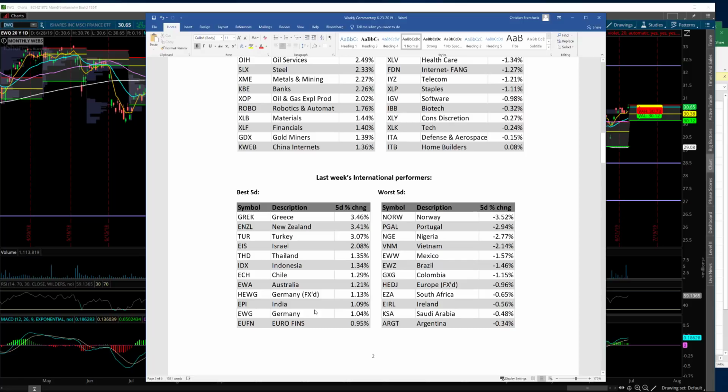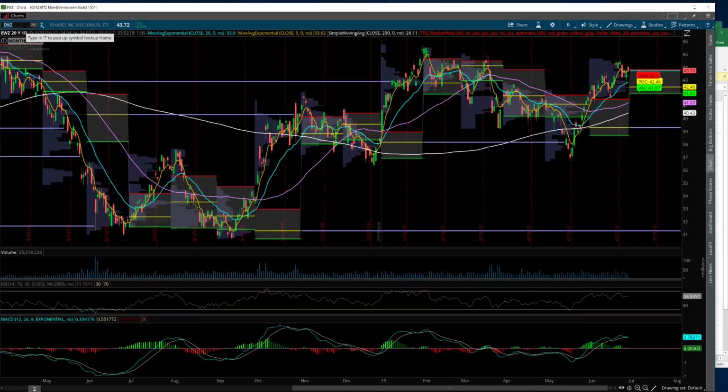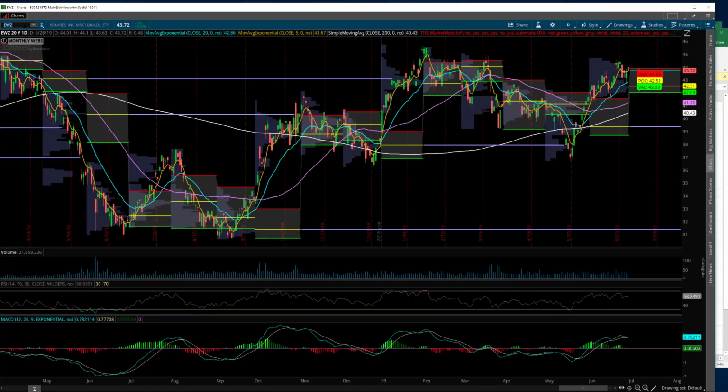The Greece ETF did pretty good. Turkey, New Zealand's up there, Thailand. So kind of again a mixed bag. Norway was down 3.5%. Portugal was down. So yeah, depending on what area you were in, you either did very well or a little bit poorly. Interesting, Brazil was down 1.5% for the week. I traded a little bit of EWZ intraday yesterday as a day trade, and did pretty nicely on it.